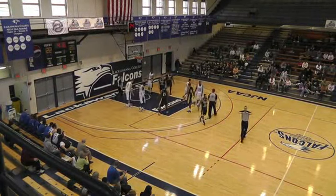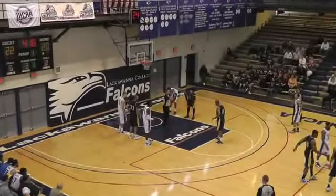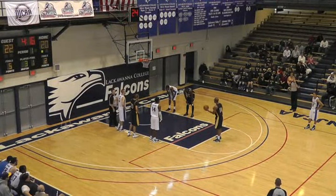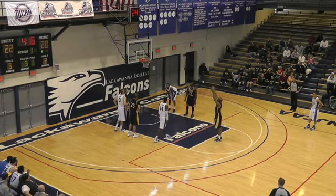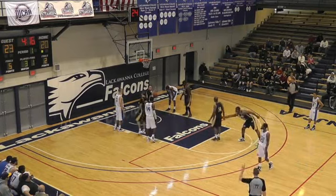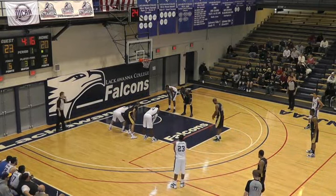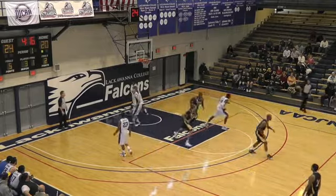Fouled by Shuma. He'll be on the line for 2. His first personal foul, shooting for Charleston. Number 14, Anthony Kimball, 6'5", 220, out of Glenville State. And he makes the first, continues the great free throw shooting for the Gunners. 4:16 to go in the first.